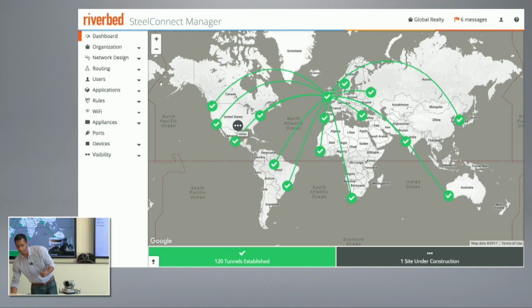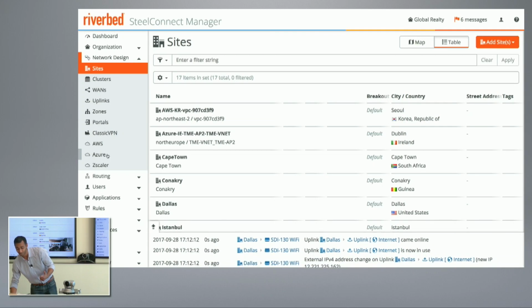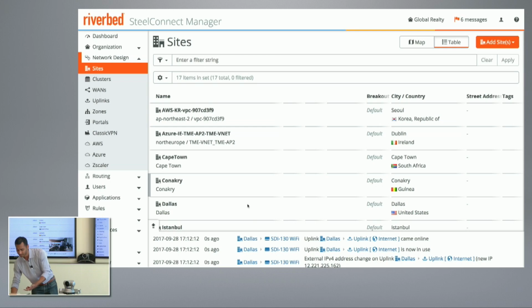So the next thing I want to show you is how to connect to the cloud. You'll see here that, by the way, my appliance is already coming online. It's online. Now it's going to connect to all my other existing sites and form all those IPsec VPN tunnels. Let's do the same to the cloud. As I was saying, we call it one-click connectivity. It's very easy to connect to the cloud.